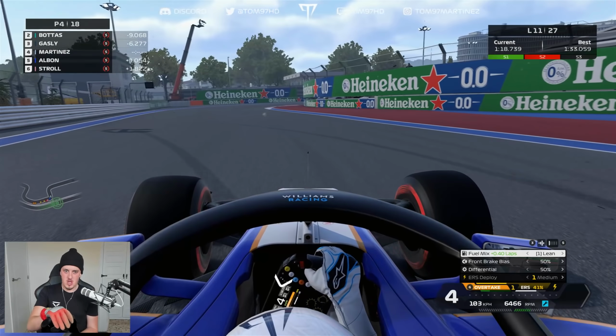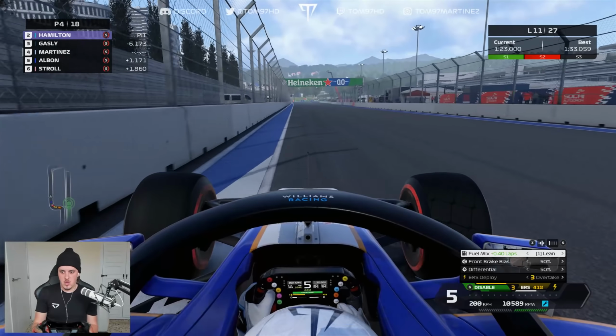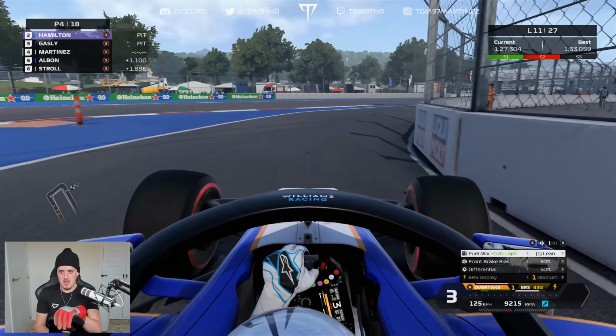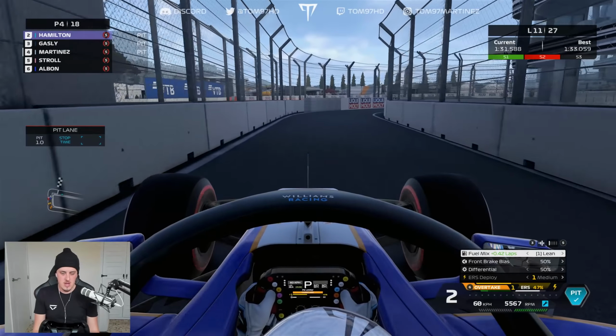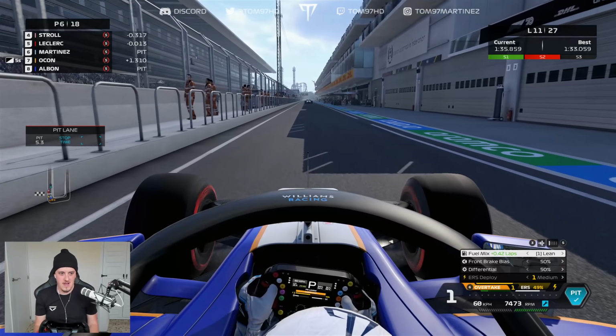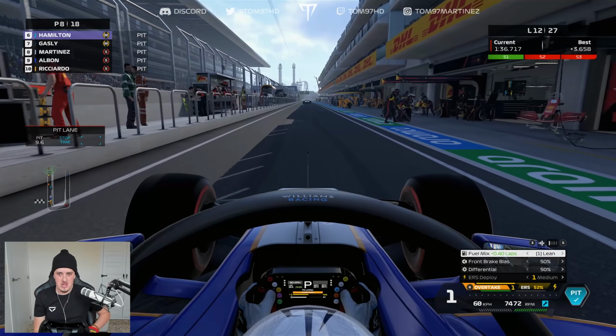Russell pits as well. Okay, it's been a great in-lap, matching my personal best. But we're now going to box for the mediums, and we're going to get a front wing change as well. Let's see, it looks like the majority of cars are going to pit this lap. I'm hoping we don't get held, that's the key thing really. And that's the one thing that worries me. It looks like there's not going to be a super busy pit lane, and Ocon actually has got a 5-second penalty, so he must have had an issue under the safety car maybe, or the VSC.